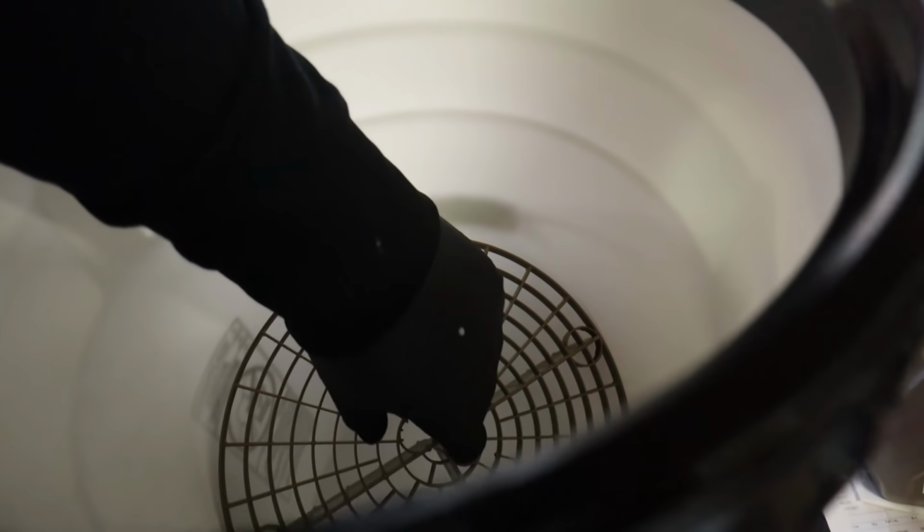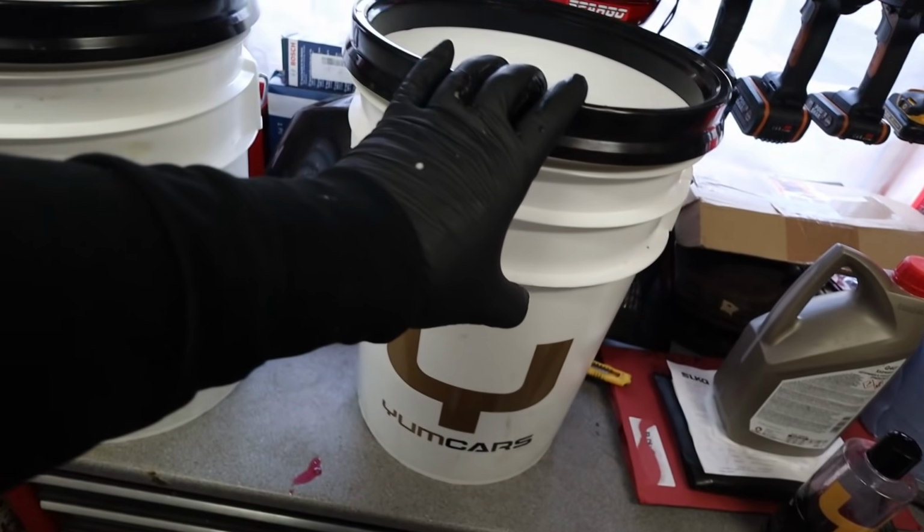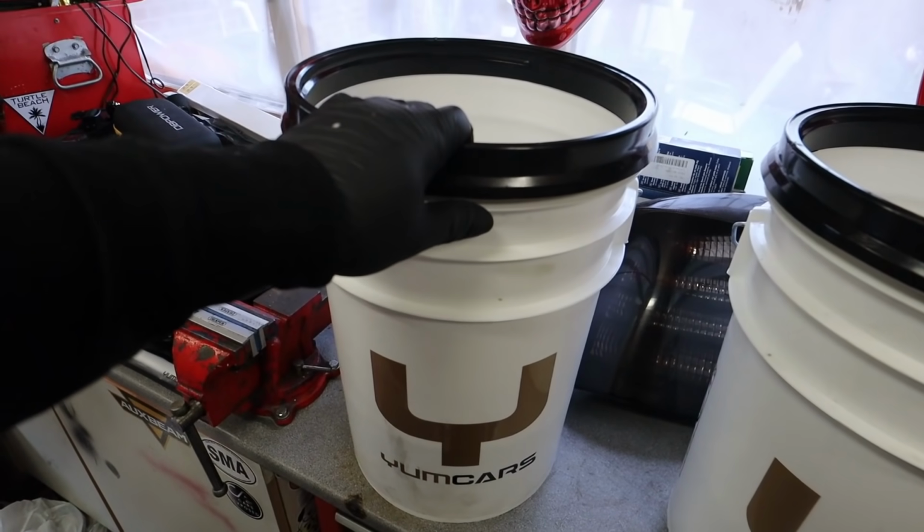You just push them in yourself, and you can obviously pull them out if you want to rinse the bucket out or wash it out properly. But they just push in there like that. Got one in the other one as well. So this one's just going to be filled with straight water. This one's going to be water, then the Yumcar shampoo is going to go in there.